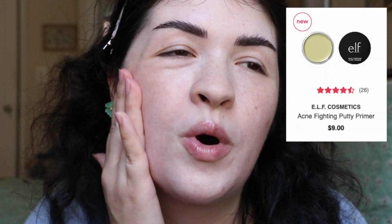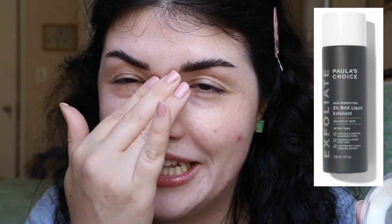I've done two of the e.l.f. Putty Primers. I've done their original Poreless Putty Primer, and I've done the Luminous. I know they recently came out with an acne fighting one, which I'm tempted by, but I'm worried that I won't want to put salicylic acid all over my face because it does have salicylic acid in it, which I do like salicylic acid. It's in my Paula's Choice BHA liquid exfoliant, but usually I only use that at night. I do have dry, sensitive skin, so I try to keep my salicylic acid to just a nighttime treatment, but I am down to try others of the Poreless Putty Primers.